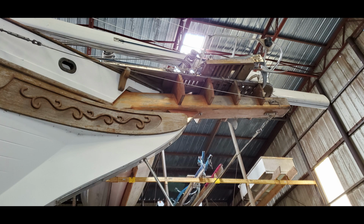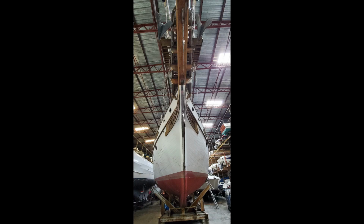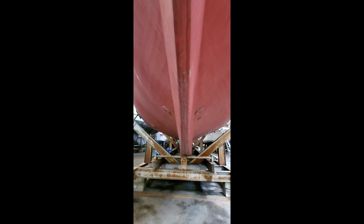So we took a look at the underside of the bowsprit as well, which we call the dolphin viewing platform, and it all looked good. The wood on there looked really nice, and you could tell the previous owner had done some modifications to it, but everything looked good. The bow section also looked good, where the dolphin striker plate area mounts to the hull. That all looks really good. So yeah, the hull of this boat's in really exceptionally good condition for its age.